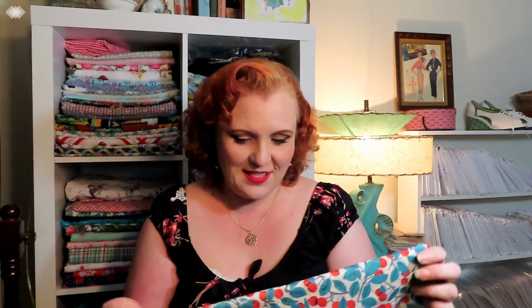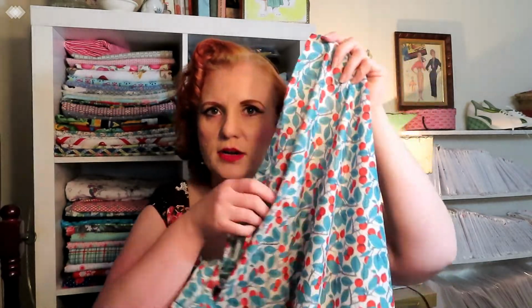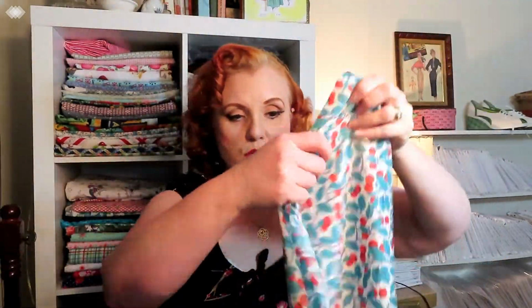These are from my favorite online vintage seller, Shop Make This Look. If you haven't checked her out yet, be sure to. This gorgeous berry print. I don't think they're cherries. They kind of look like cherries because they're red, but I think they're just holly berries maybe. The green is a blue-green leaf on a gray background, and this is such a fine woven shirting-type fabric. It is absolutely beautiful, and I think I have 2 yards of this.